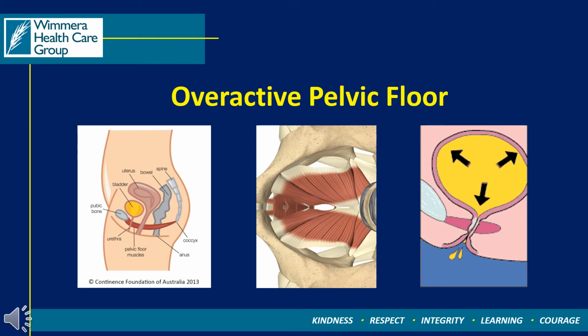It can also lead to pain with intercourse, just because those muscles don't relax enough to allow for comfortable penetration, and those women can find that it's really uncomfortable to have intercourse. It can also just cause general pain. So you can have general pelvic pain or back pain just day to day doing everyday things.